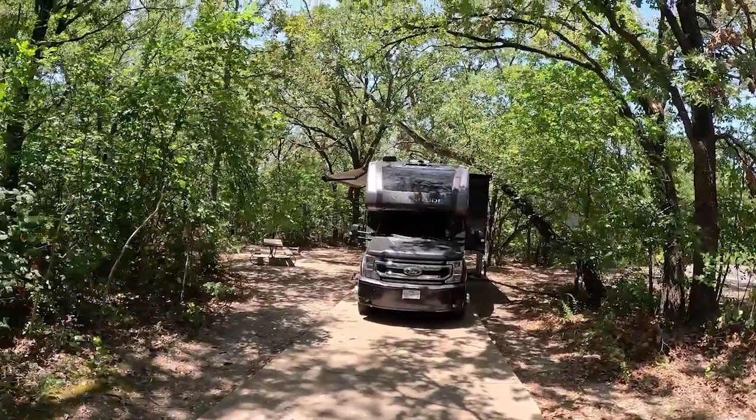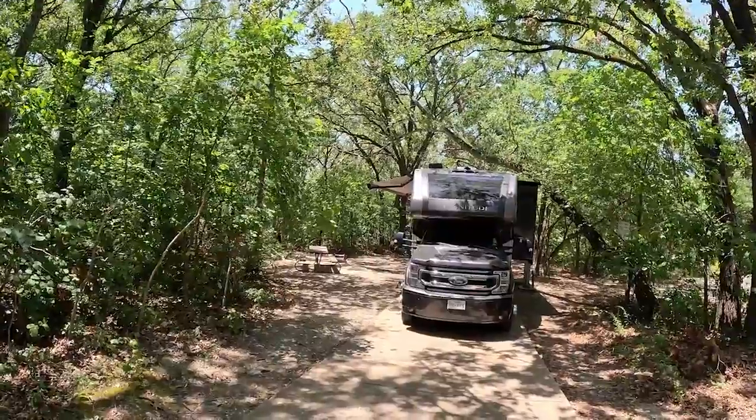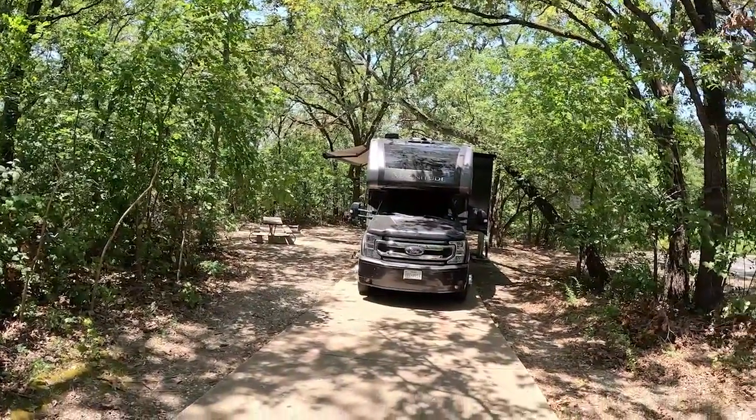Wow. All right, it's like 108 degrees according to Trudy Thunder. It's 108 degrees. My site has opened up, so I am in site number 16. It is a 50 amp with water. And a lot of slope.